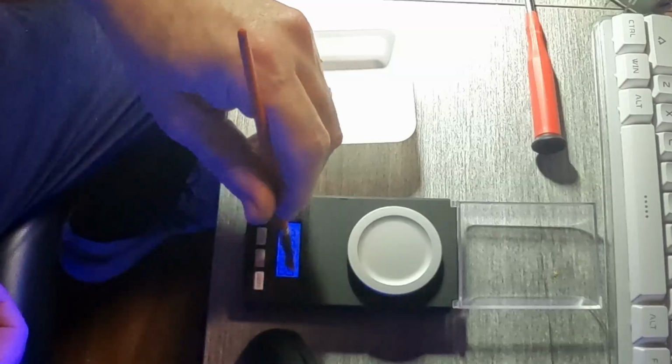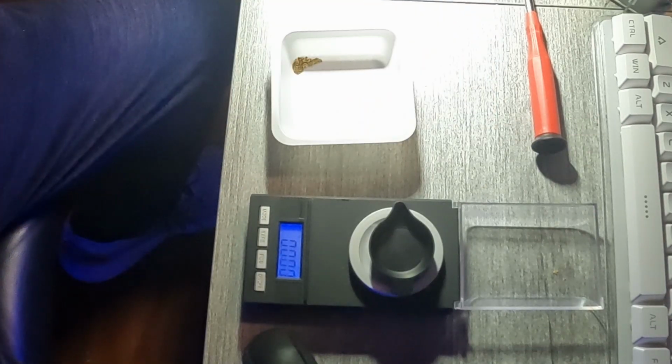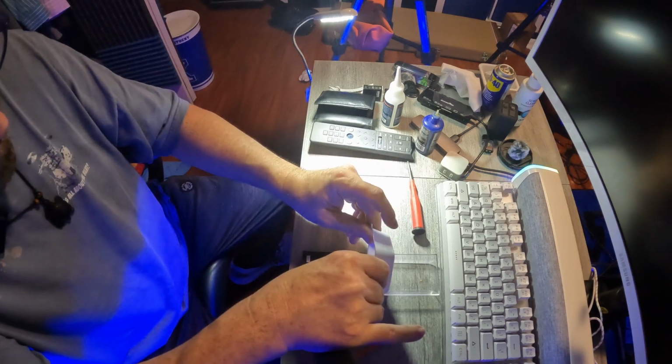Cool. All right, and without further ado, let's weigh it and see how much we got. First of all, I'm gonna turn on my scale. Works better when it's on. Place my bolt, zero it out. We are now at 0, and here we go.